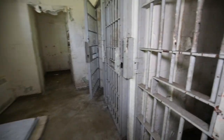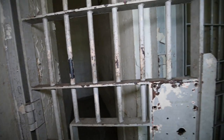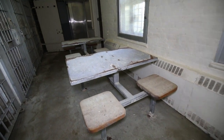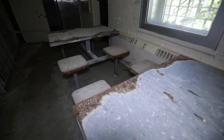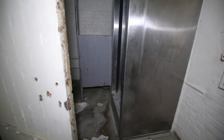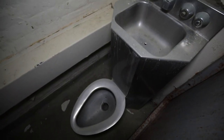Just crazy. There's no toilet in there, no desk, none of the usual things you would find in a prison cell. These are very minimal indeed. The desk and eating areas are in the common area. Can't imagine being locked in one of those cells for so long. And there's the communal toilet. Normally you get one of each of those toilets per cell.